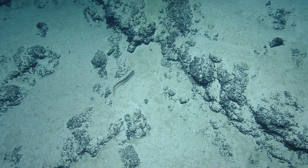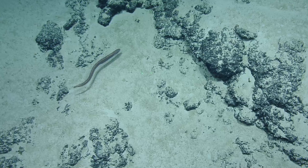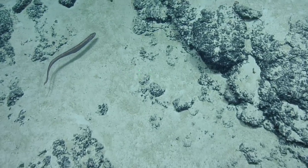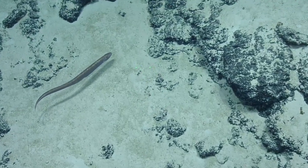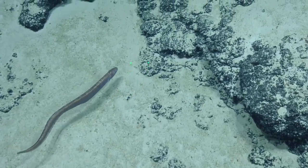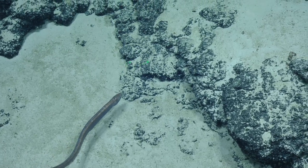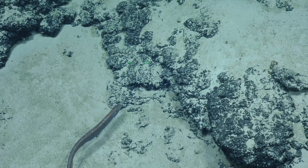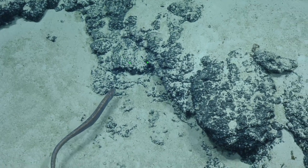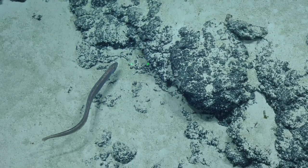Go ahead and zoom. Looks like it. No, not a halosaur. Synaphobranchid? Yeah, like this is a cutthroat eel. An actual... wait, hold on. Way bigger than a halosaur. Yeah, right. Much wider, I guess.